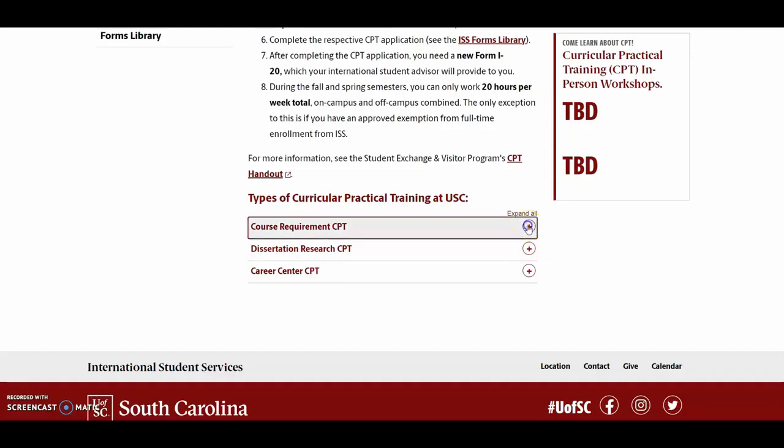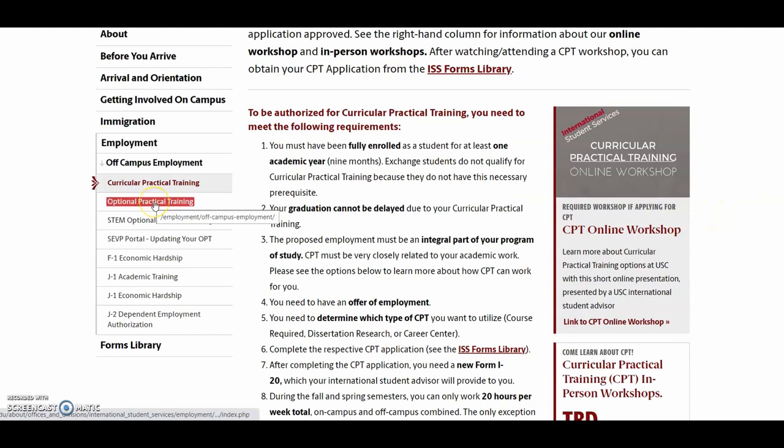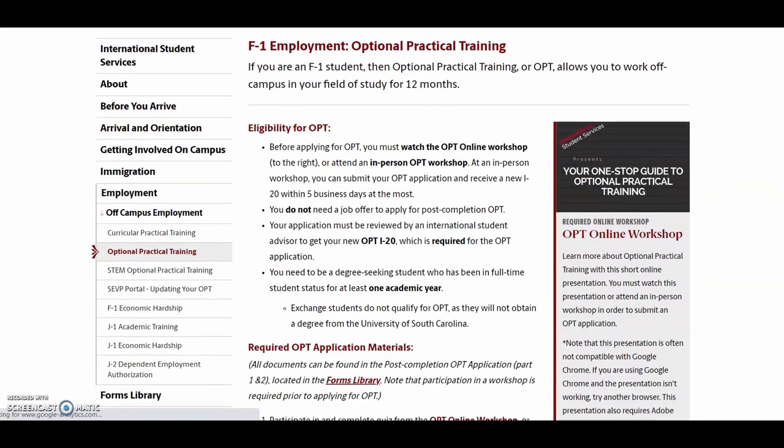Here's an example. In the drop-down menu on the left, click on Optional Practical Training. Optional Practical Training, also known as OPT, is usually used after graduation. If you are approved for OPT, you will have 12 months of authorized work in your field of study after your program ends. First, you will need to complete an OPT workshop either online or in person.